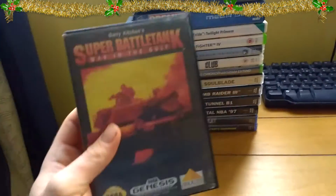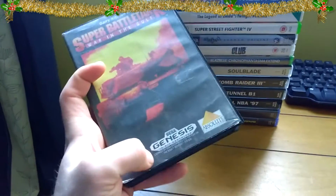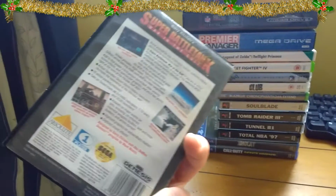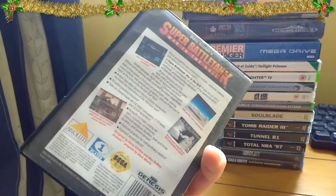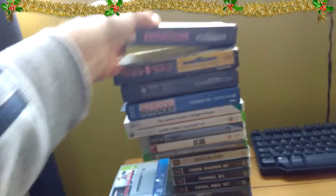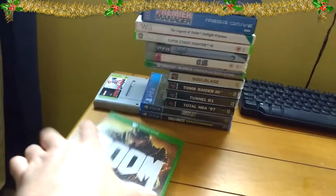Gary Kitchen's Super Battle Tank War in the Gulf, which is a Genesis game, so it's actually the American version. Don't know anything about it. It does look like it's probably horrendously shit. Oh, put that up there.